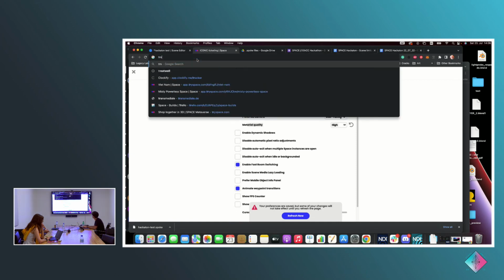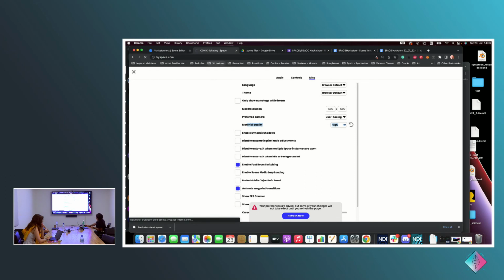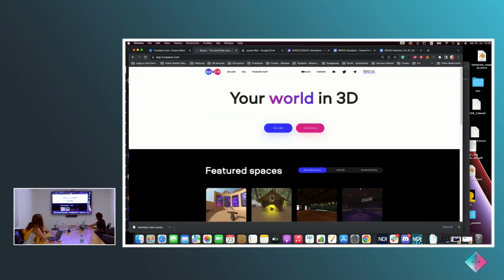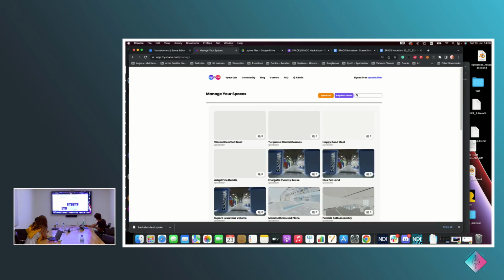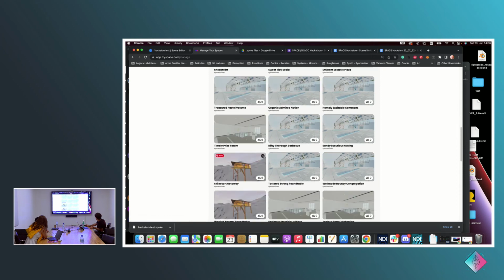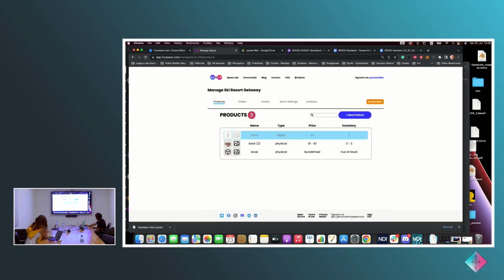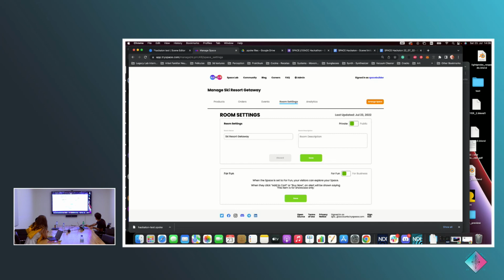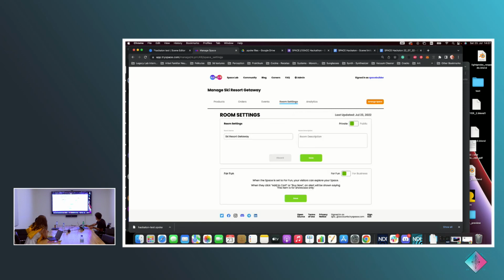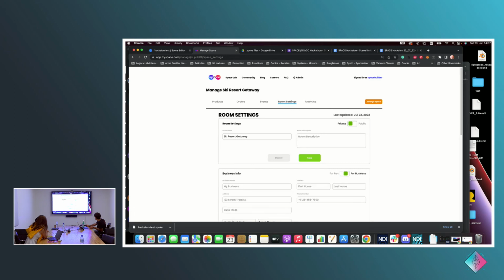I will go again to try the space. You need to make an account as well, but this is kind of self-explanatory. I will go to manage my spaces. There is a ton of spaces we have created, but let's see. So this is the one. If I get to my product, you have analytics. Somewhere you can add your bank information, for example, in order to receive the payments. I think it's here, for business.